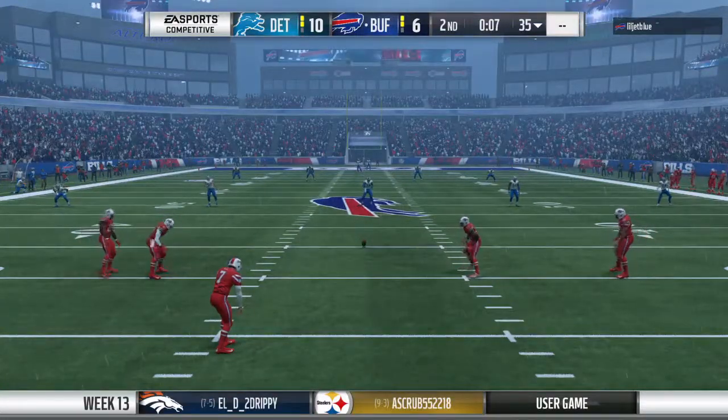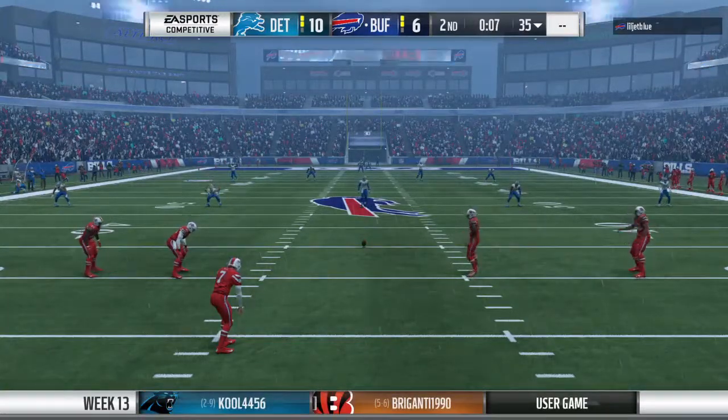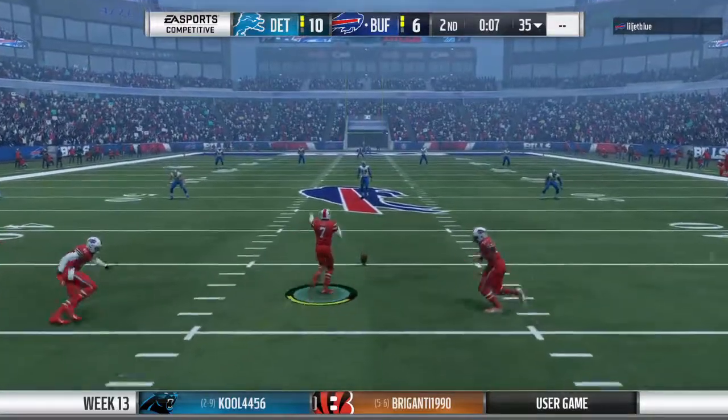And that's got to feel good because now they've seen that they can put some more points on the board, and that gives them a whole second half to get back to where they want to be, and that's in the lead.